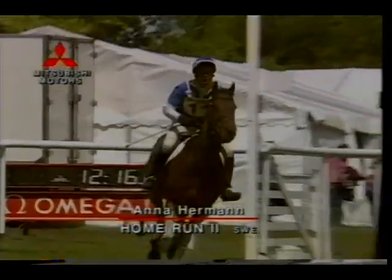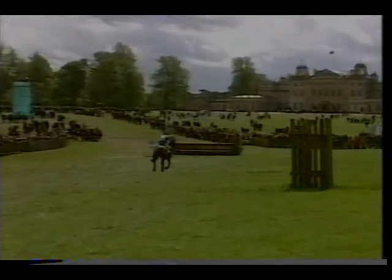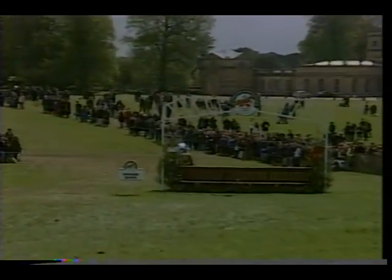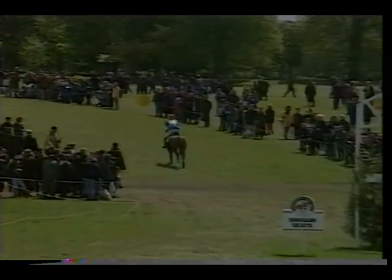Now Anna Herman for Sweden, a really bold, brave cross-country rider. She was fifth here in 1991 and ninth in 1995. Setting out on home run. Just started for Sweden, home run the second. And her cross-country riding has really been improved by tuition from Lucinda Green.